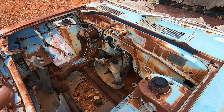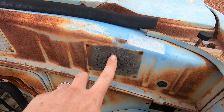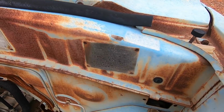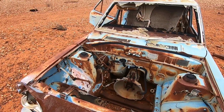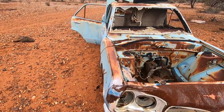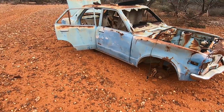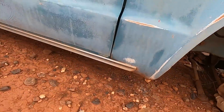So we'll go for a bit of a scout later, see if we can find something to do with this car. But anyway, for those of you who doubt me, there is the plaque, Mazda RX3 sedan, built on the 8th of '73. This is the real deal, people. I am so amazed. Okay, anyway. The panels are dented in a little bit, but structural rust, I can't see much.